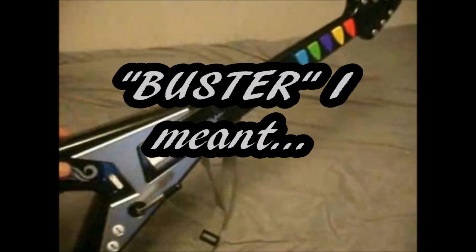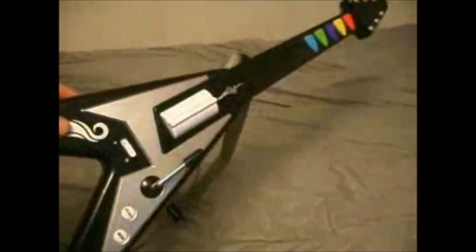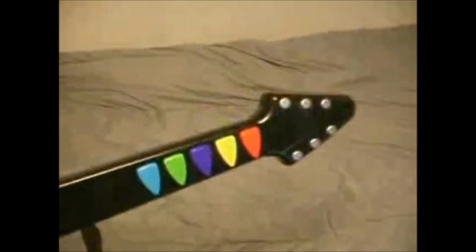So, that was a disappointment. What else do we have? How about Guitar Blaster? It has the same flying V shape the last game had, but it looks better visually. The points are straighter, it's a nicer black and silver color, and the top of the neck doesn't have that plastic part getting in the way.